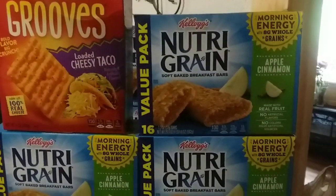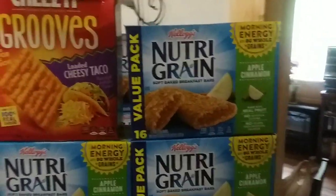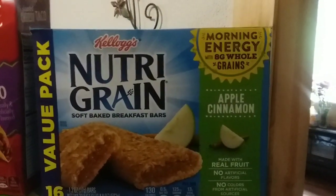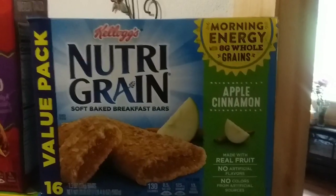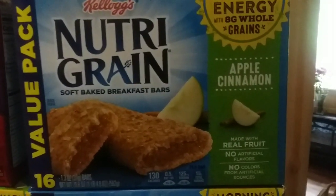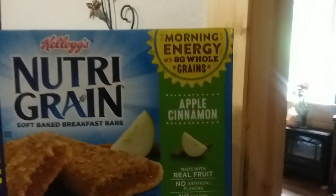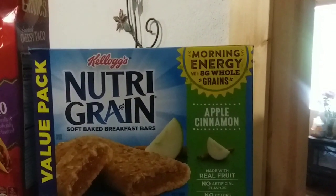I went to the commissary to get lunch today, and I went to their clearance aisles. And I found these, and I know we like these, especially my wife. She really likes the apple cinnamon kind. These Nutri-Grain. And you got 16 bars to one box. These are about 2 weeks away from their Best Buy date, and let me hope I don't make a mess over here.